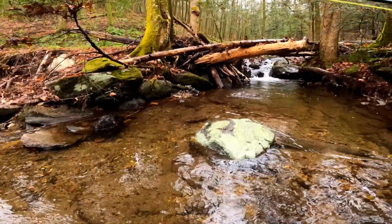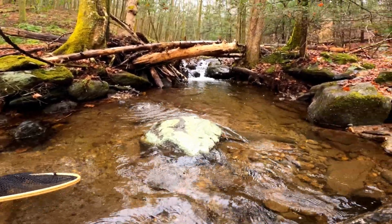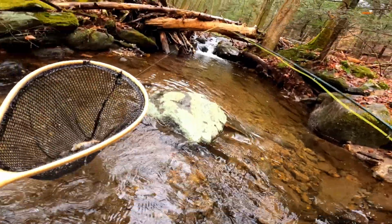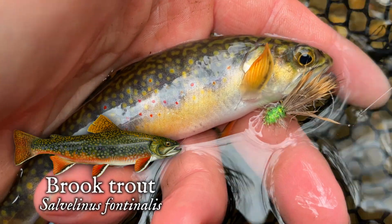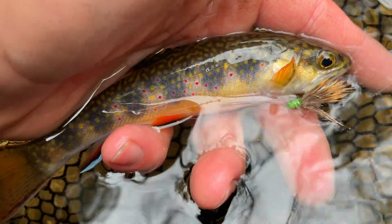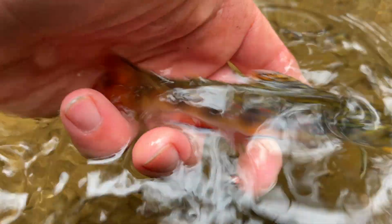Oh my gosh, guys, this fish came up and took the stimulator, number 10 stimulator in December. Oh my gosh, I got this fish on the dry fly. Look at that gorgeous little brookie, that giant stimulator that he came up and took. I did not expect to get a dry fly fish today. That was not something I thought was in the cards.